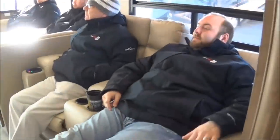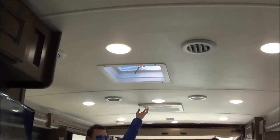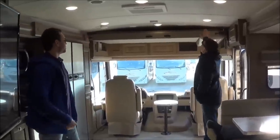Keep in mind, if you look up in the ceilings, we're still using the Whisper Quiet ACs. These also have heat pumps, your front one and your back one. So you've got a heat pump in this one, you've got a heat pump in this one. Any day above 40 degrees.